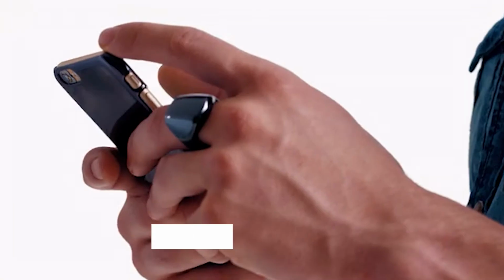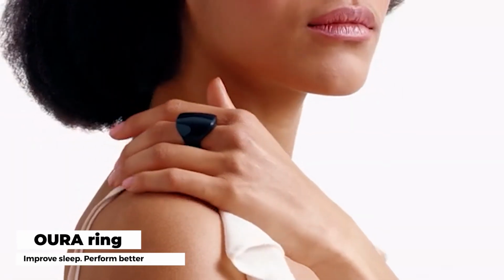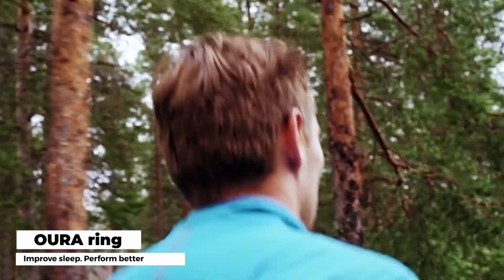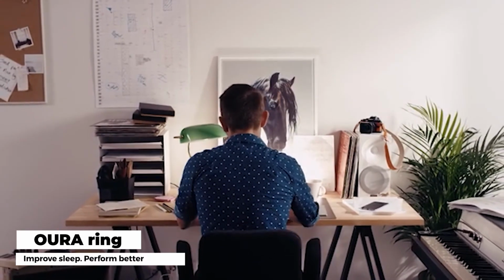Introducing OURA, the world's first wellness ring and app. The OURA ring combines insightful design and ultimate wearing comfort with top-tier science and technology. With OURA, you learn how your activity and lifestyle choices affect your sleep and how the quality of your sleep affects your ability to perform during the day.